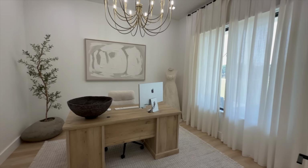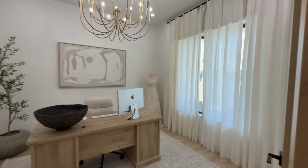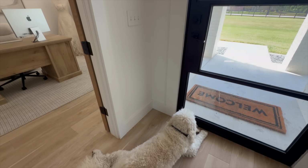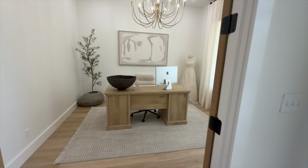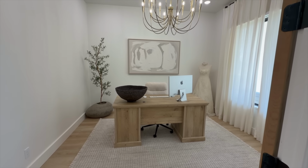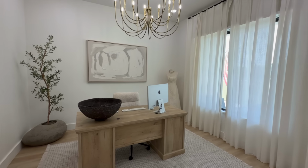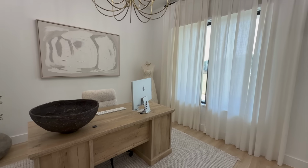Now this is my office, so I love mine too. I love my big window. It's very bright. And like I said, I'm right off the front door. There's Georgie guarding it. So it does stay cleaner. So I don't know. Now I'm second guessing myself, but I guess you guys can take a little poll. Am I gonna move it or not?